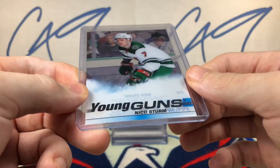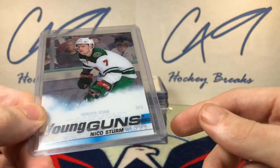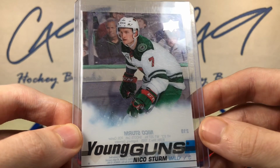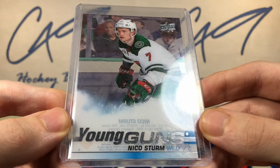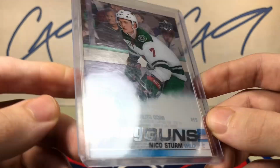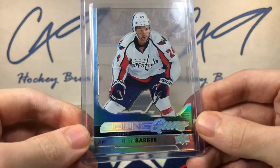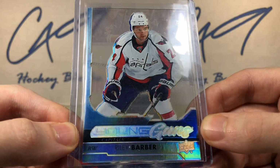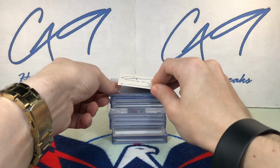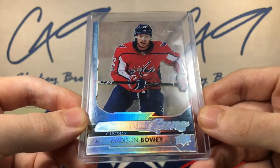These next few cards all came in the same lot, from a totally different dealer. This lot I picked up, man, it might have been like half an hour before the show ended on Sunday. But Young Guns, Clear Cut, Nico Sturm. Along with that was a Young Guns Acetate, Riley Barber. And a Young Guns Acetate, Madison Bowie.